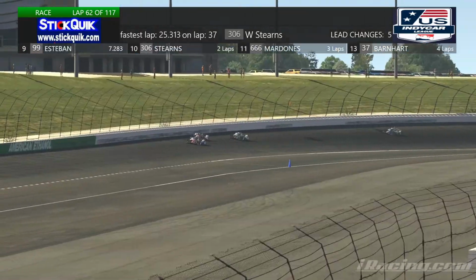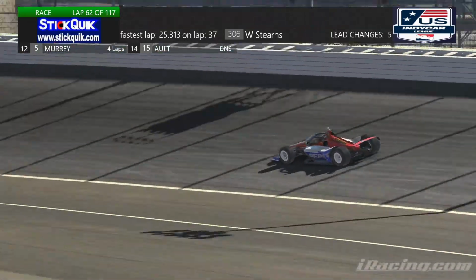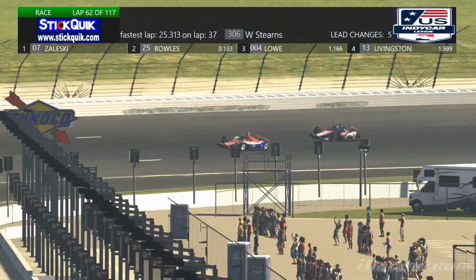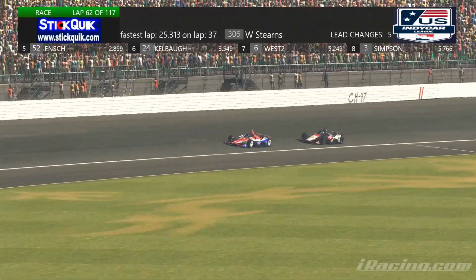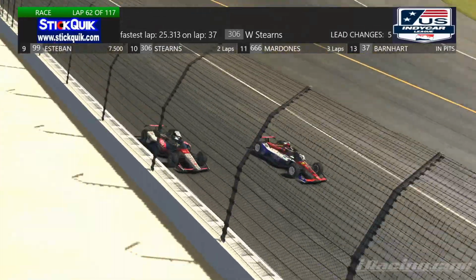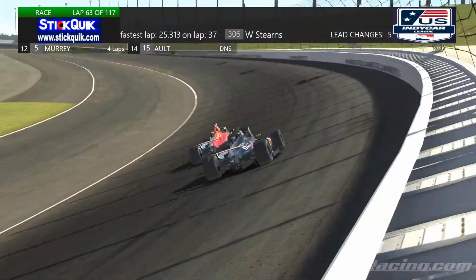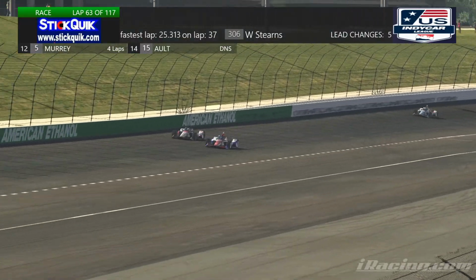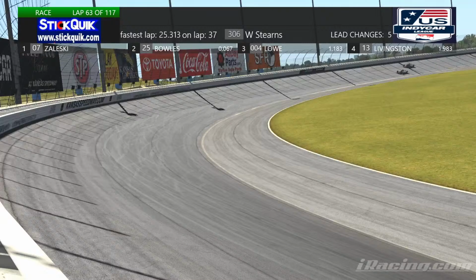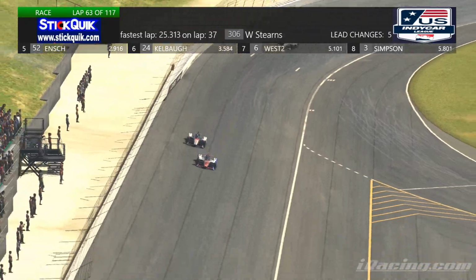And these guys are putting on a show up front. 2 and 3 wide with 56 laps to go at Kansas. And these guys doing a great job. 62 of 117 complete here tonight. Got their 63 on the board this time by. And it's David Zaleski, Ryan Bowles up front. Zaleski trying to hold off Bowles. Bowles trying to make the move. Lowe there as well. Putting on a show at the front of this pack.